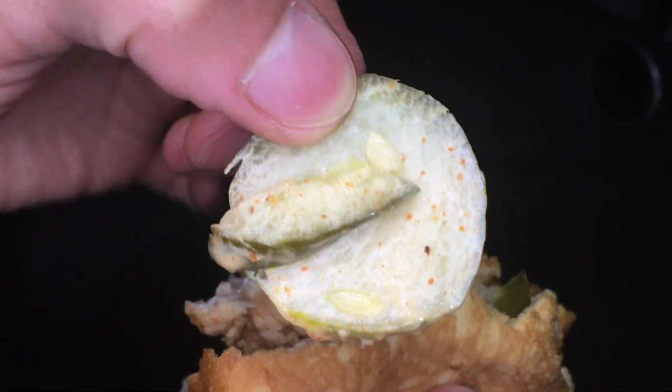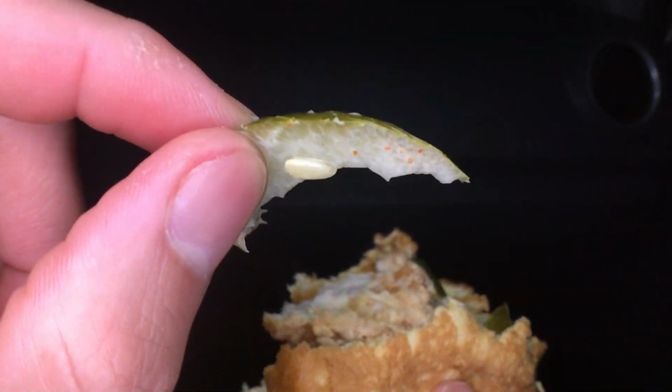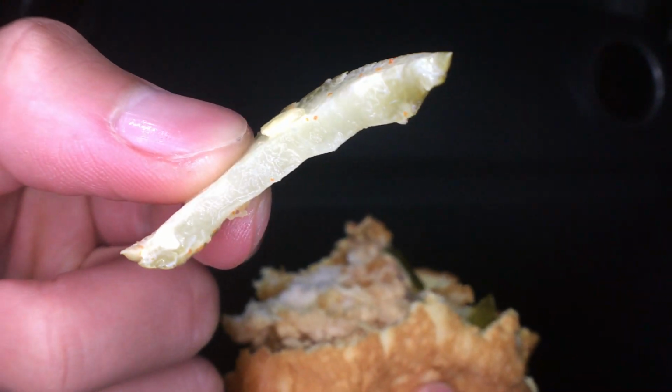The pickles kind of looks like zucchini, actually. I don't know what you guys think. Pickles? I mean cucumber or zucchini.